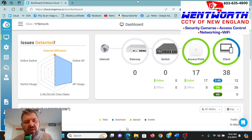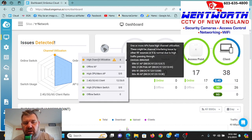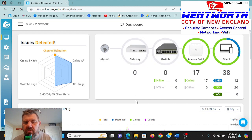You can actually look right here. This tells me issues are detected, right? Everything's online, and we have good usage, but there's high channel utilization. If I click on here, it will tell me which sites have that problem, so we can reboot those and get them on another channel. You can also do speed tests per access point and switch to make sure you're getting adequate bandwidth from your ISP. Okay, it's a really good video. We're going to get into it right now.